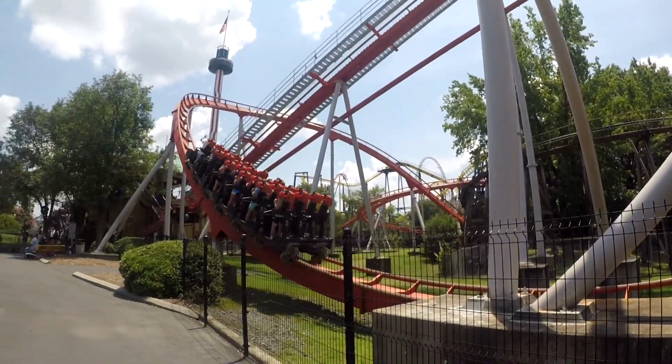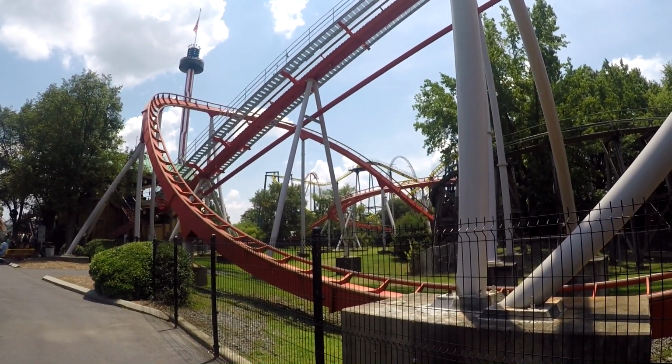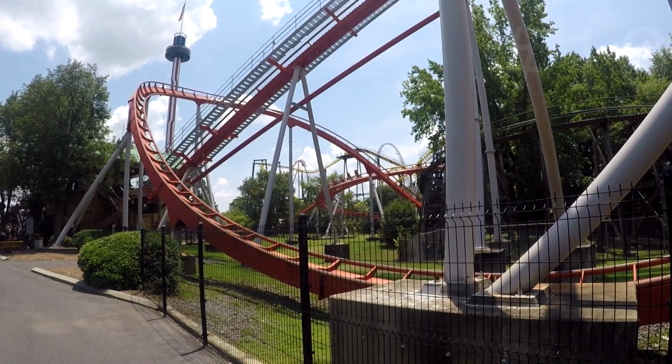My younger brother, who goes throughout the country trying to get credits, says there is a correct way to ride the coaster. But I say if you have to have a correct way to ride a coaster, it's not a good coaster. Now, let's get on to the top 10.